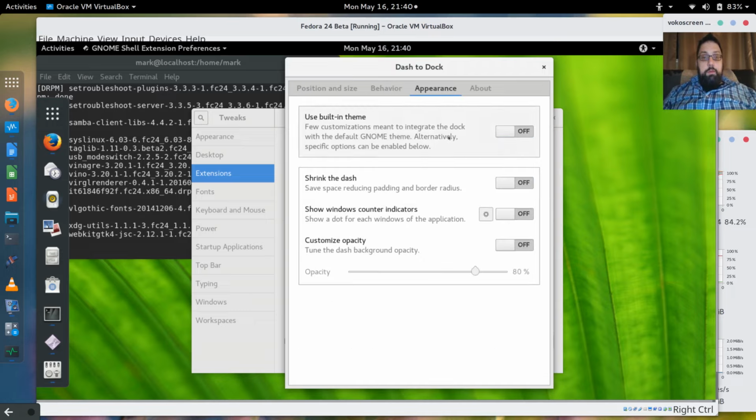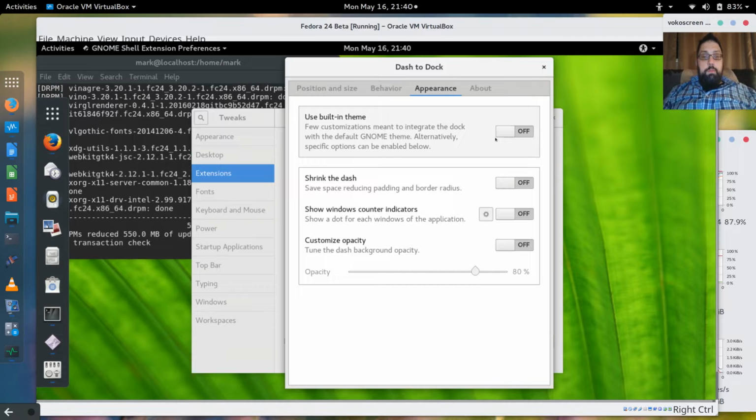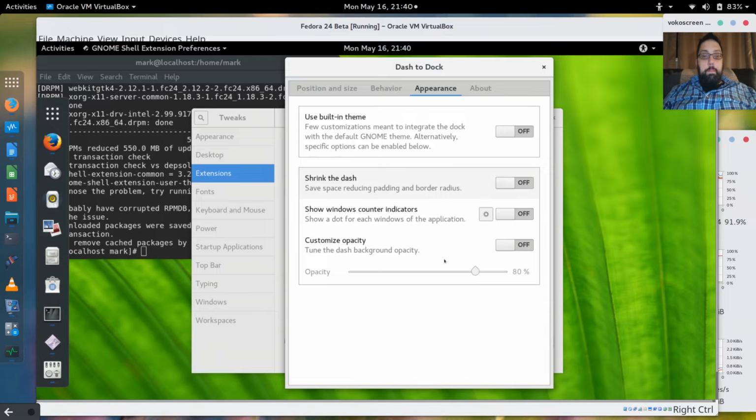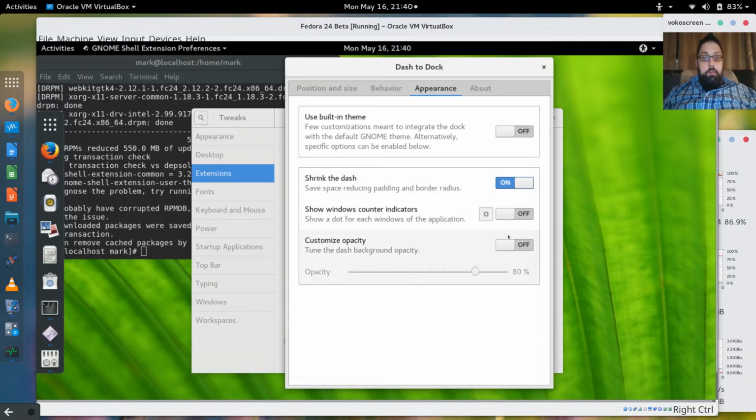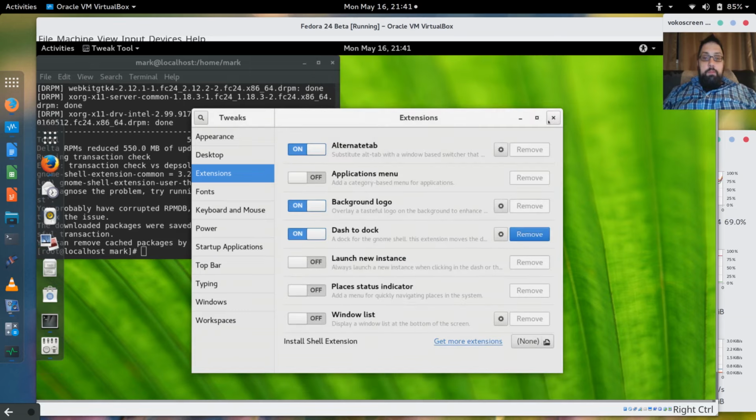Let's have a look at appearance. I don't want to use the built-in theme. I want to use any theme I happen to apply. We can shrink the dash, make it a little bit smaller. I like opacity. I like to make it slightly opaque in the background so I can actually see. That's no opacity whatsoever, but I do like a little bit. And settings are pretty much automatically saved, so I can go ahead and close that. And you can see now also I have my other buttons.